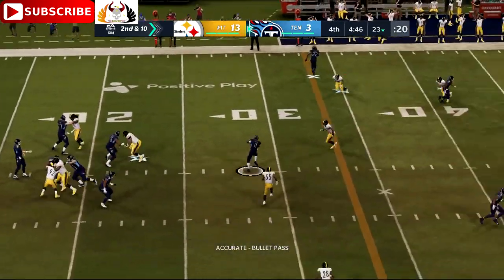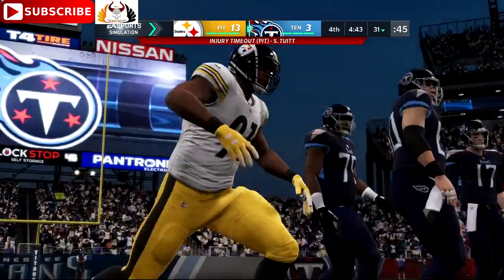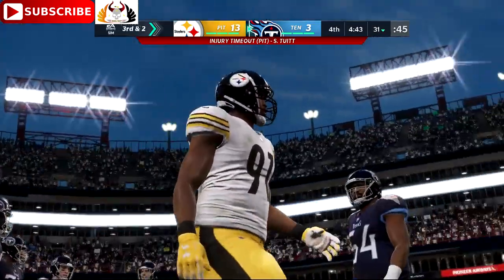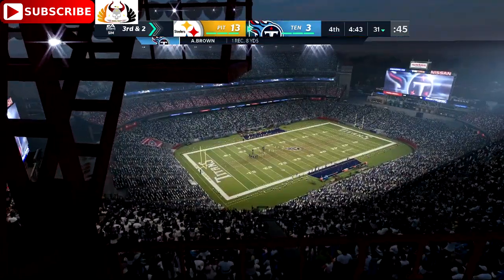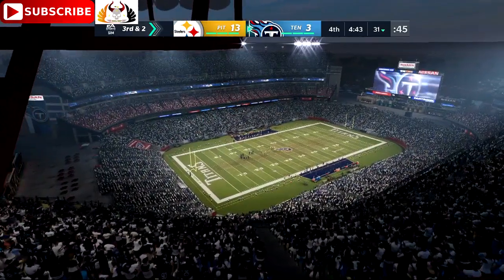A shotgun snap for Tannehill. Over the middle here to Brown. And a stiff arm made it a pretty little run. Not a huge gain, but a nice chunk of yardage. That'll leave them with a 3rd and 2 coming up. They got 8 yards there.